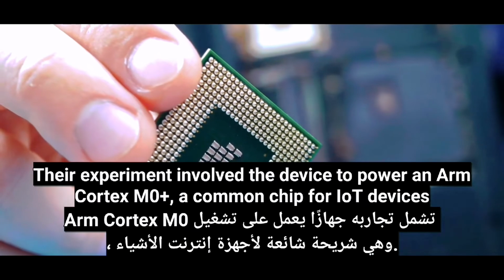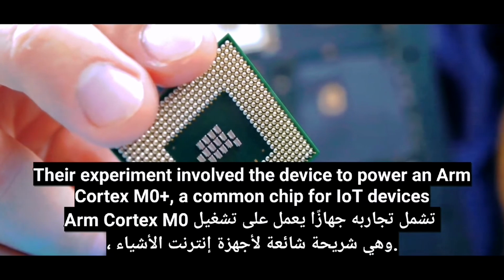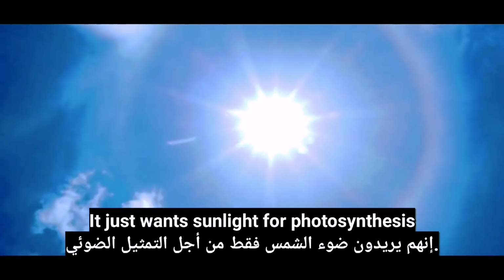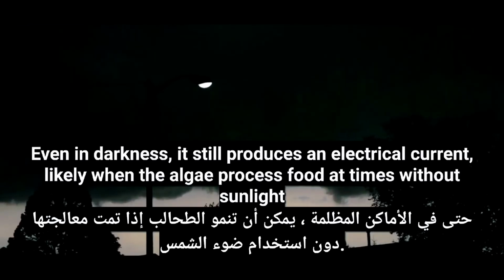Their experiment involved the device to power an ARM Cortex-M0+, a common chip for IoT devices. Published in the journal Energy and Environmental Science, researchers showed that the device maintained the chip without eating anything. It just wants sunlight for photosynthesis. Even in darkness, it still produces an electrical current, likely when the algae process food at times without sunlight.